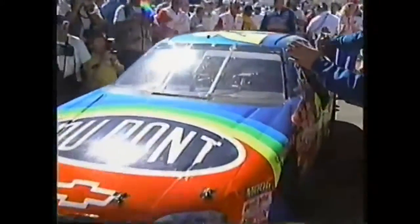Seventh career win from the pole position for Jeff Gordon, and it's Chevy's seventh win of 1998, tying them with Ford for the most victories.